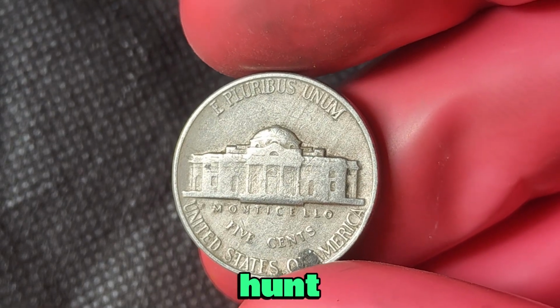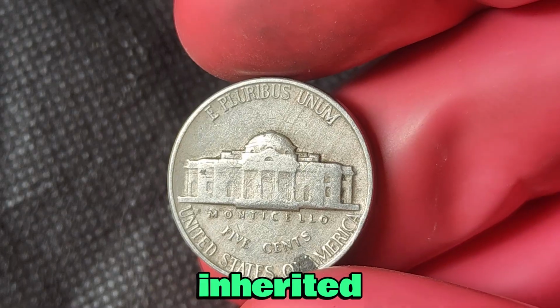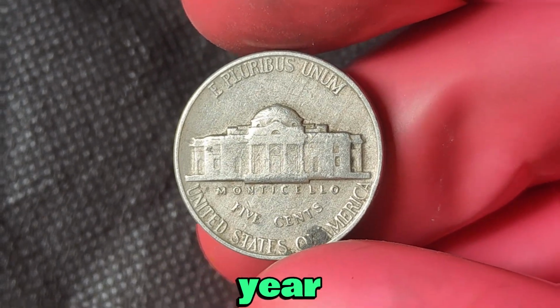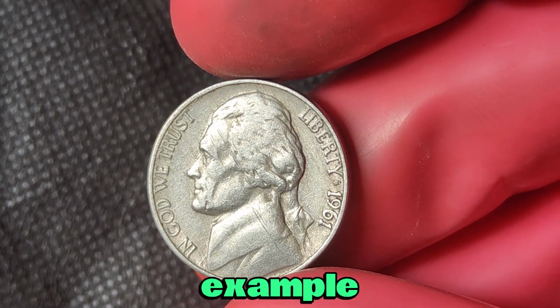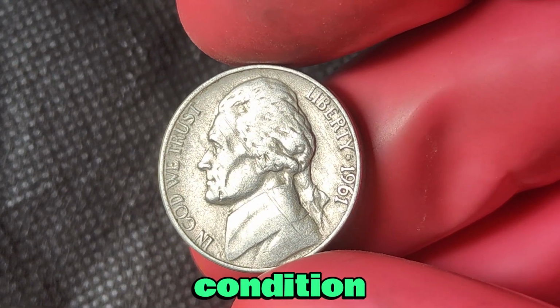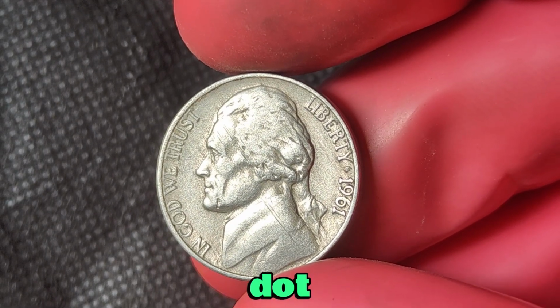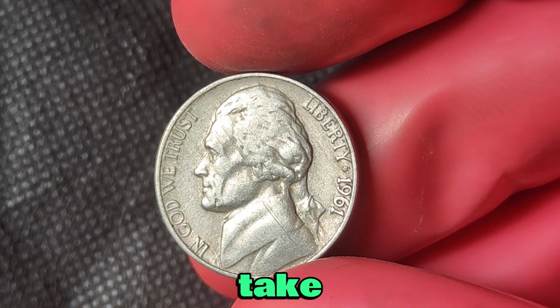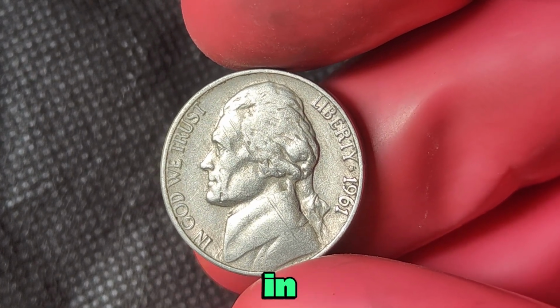Collectors are always on the hunt for that next big discovery. And as more people go through old jars and inherited coin collections, we're seeing valuable finds make headlines every year. The 1961 Jefferson nickel with no mint mark is a perfect example of how history, condition, and a little bit of luck can turn a simple coin into a serious payday. So next time you come across an old nickel, don't just pass it by. Take a closer look, because the next coin worth $1 million might already be in your pocket.